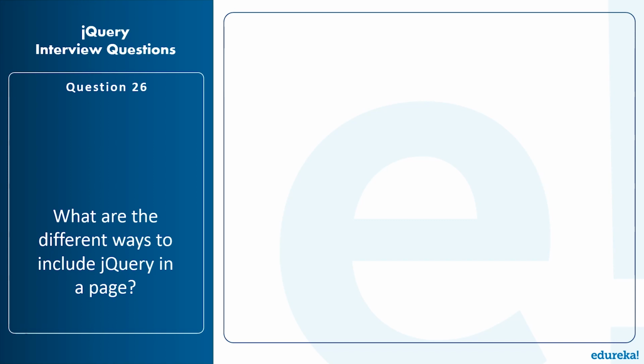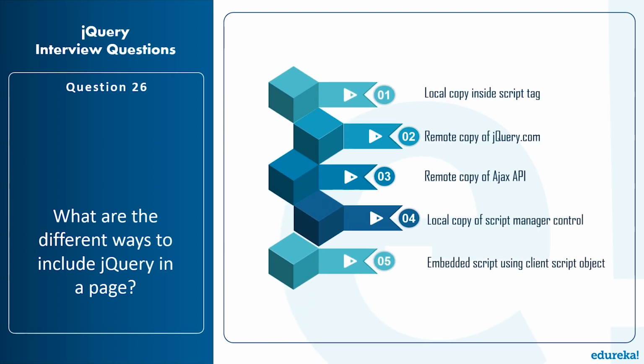Now there are different methods and ways involved while you're working with jQuery and how you include it in any page. So first of all, you have to have a local copy inside your script tag. We saw various syntax and examples of how we wrote the code in jQuery. There is a script tag that you write every time you're writing JavaScript code. So you need to have a local copy inside that script tag.